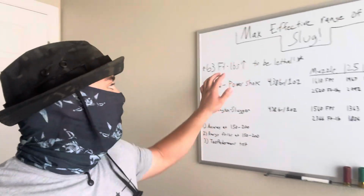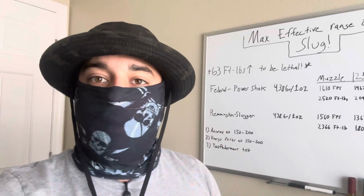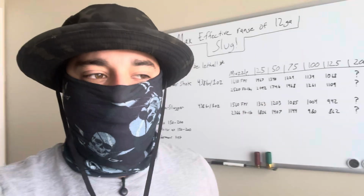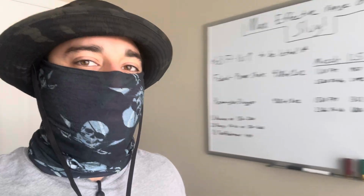So as you can see right up here, 63 foot-pounds. Where does that number come from? If you saw my previous video, you already know, but for the people who are seeing this for the first time, 63 foot-pounds is the minimum amount of energy that the FBI says is required for a projectile to be lethal. We also found out in our previous video that you need 63 foot-pounds to penetrate that 12 to 18 inches, and that's what we need to make sure that we remain lethal, right? So 63 foot-pounds of energy means we're going to get that 12 to 18 inches of penetration, okay?